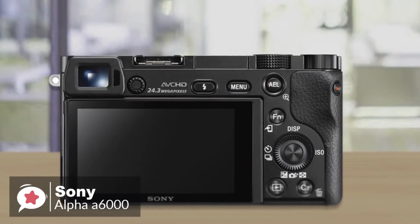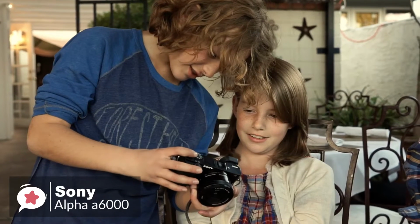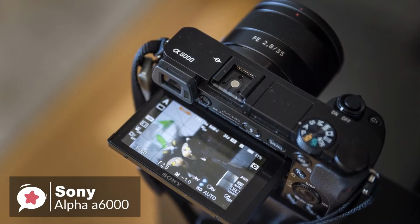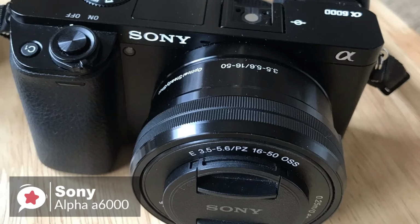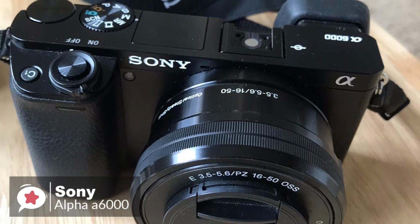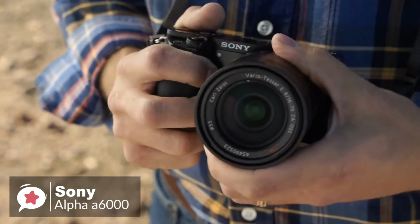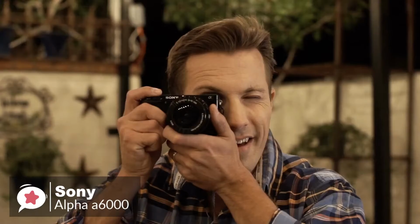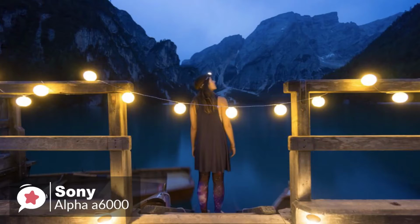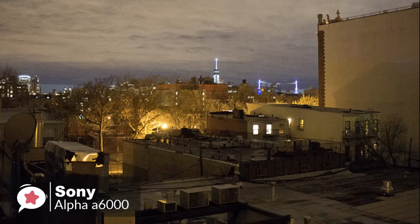The rear LCD provides a 3-inch 921,000 dot preview, which is on a tilt angle bracket, meaning it can be angled just beyond 90 degrees or around 45 degrees down for waist level or overhead work. As for performance, the Sony Alpha A6000 has a 24.3 megapixel APS-C CMOS sensor with a 16 to 50 mm power zoom lens. The built-in pop-up flash is perfect when an extra burst of light is needed to get the shot. Combined with high ISO sensitivity from 100 to 16,000 ISO to enable shooting in just about any setting.